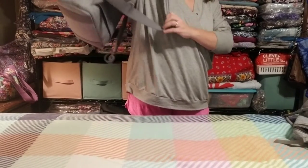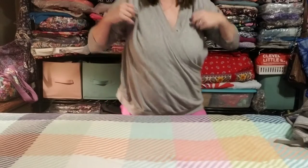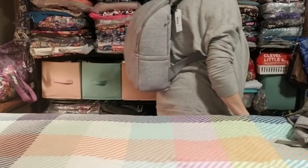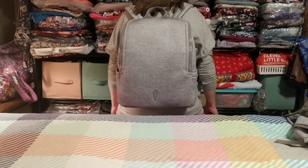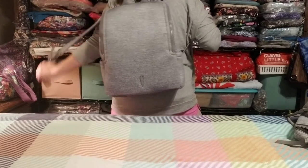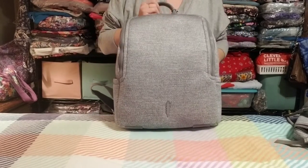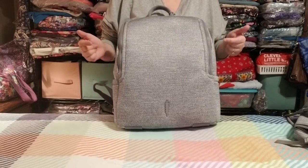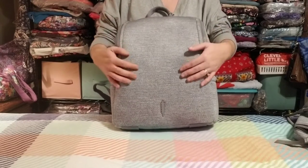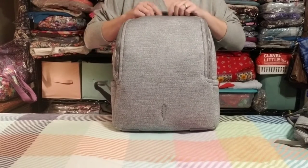I'll go ahead and kind of put it on and show you what it looks like. So, straps. I hope you guys can see how that looks on me. So it's not a huge backpack, but great for like a day trip or an everyday bag size. And I love the way it looks and the way it feels. And this was shipped to me amazingly. So let me pull all this out because it's stuffed.